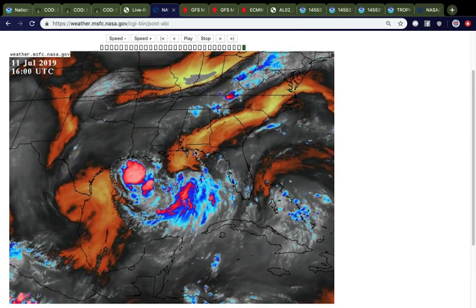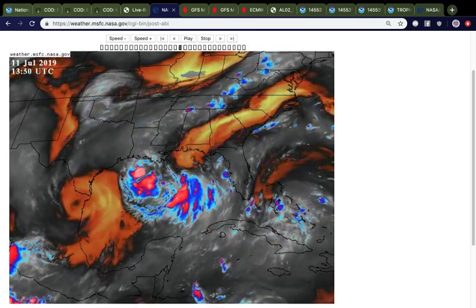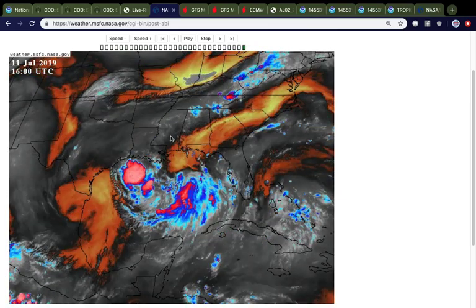And as a result, it's kind of impeding on the system a little bit and causing all this convection to be based a little bit more to the south. And you can see that this area right here is also being supported by this upper low that's over the Rio Grande Valley right now, but that will progress out and move out of the picture.